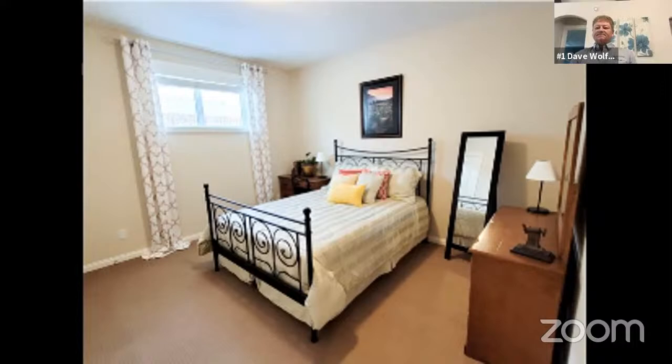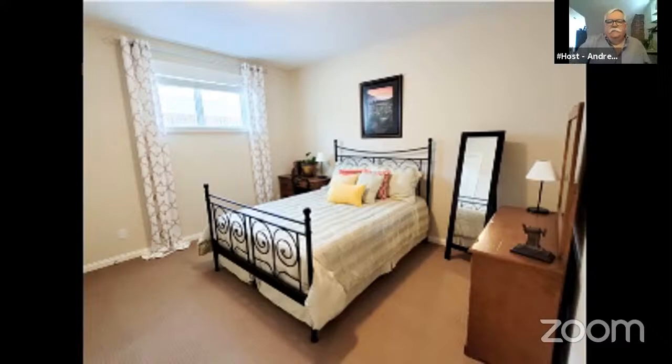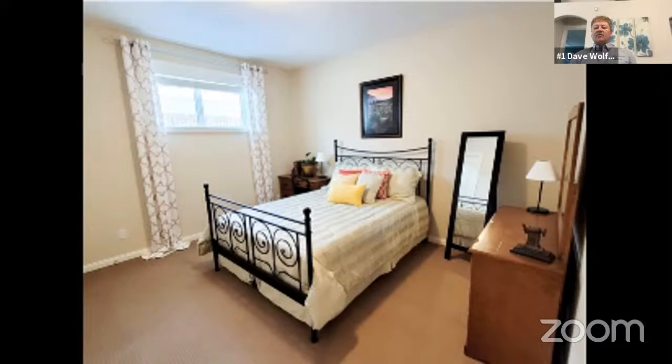Bedroom downstairs. So that window, that's not at grade, is it? That's above grade. How far above grade would that be? About six inches or so. Oh, okay. All right. Just prior to needing a window well. We're just above the requirements. Yeah. Okay.